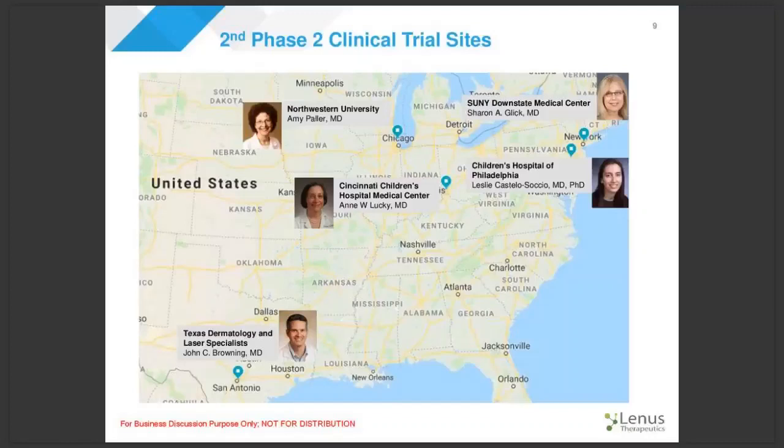And you know, maybe something too that, of course, EB is not just on the skin. So I'm very certain that if this looks good for EB on the skin, it'll be moving forward towards eye studies as well. Great, thank you.